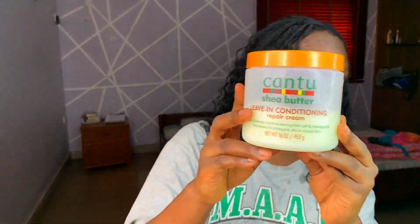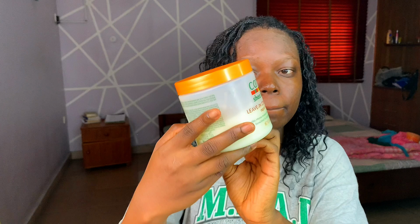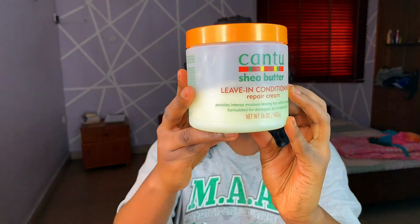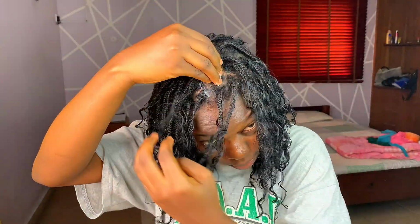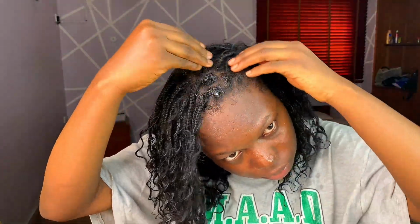I'll be using this Cantu Shea Butter Leave-In Conditioner because I want more moisture into my hair. I like using this particular product because it's so moisturizing. If you want to find a good conditioner, I would definitely recommend the Cantu conditioner. It is very good for leave-in conditioner, but I use it as my deep conditioner.